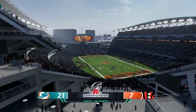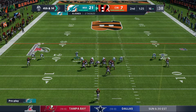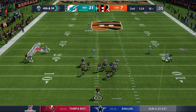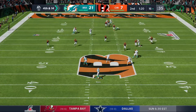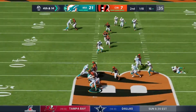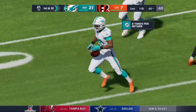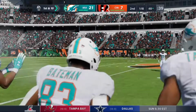Now the Dolphins going to burn the first of their timeouts as they'll head to the sideline and talk over what to do next. The Bengals bring out their punter now, standing just outside his own goal line. It's fielded at the 45. There'll be 37 yards there on the punt, and the Dolphins will begin this drive in great field position, 1st and 10.